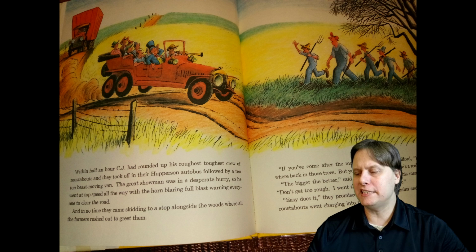Within half an hour, CJ had rounded up his roughest, toughest crew of roustabouts, and they took off in their Hupperson autobus, followed by a 10-ton beast-moving van. The great showman was in a desperate hurry, so he went at top speed all the way with the horn blaring full blast, warning everyone to clear the road.